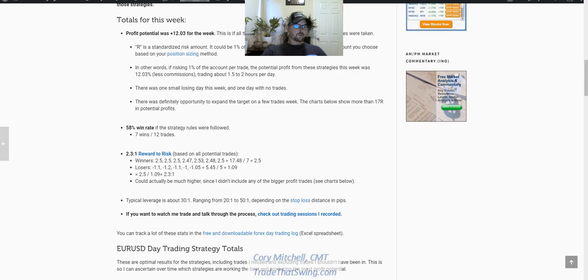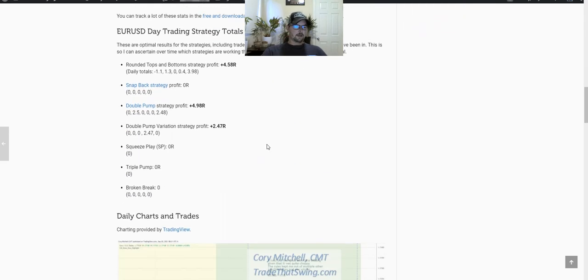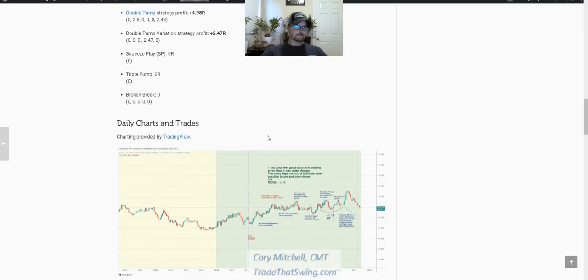So you can go through all these stats, a 58% win rate, 2.3 to 1. This is a little bit deceiving because if I made like 3.5 R on a trade this week, I just put in 2.5 for the stats. So what I put in for the stats is a little bit deceiving. You could have actually made much more. As you can see, the distribution here, rounded tops accounted for most, double pumps quite a bit as well, double pump variations.